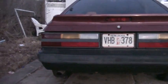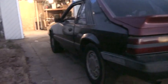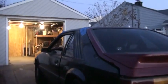Other than that, the body is in good condition. Now, I'm looking at the video on my screen, and it makes the car look like it's in flawless condition, right? Well, I could tell you right now, it needs a paint job real bad. And it needs something else, but just let me finish the 360 walk around.